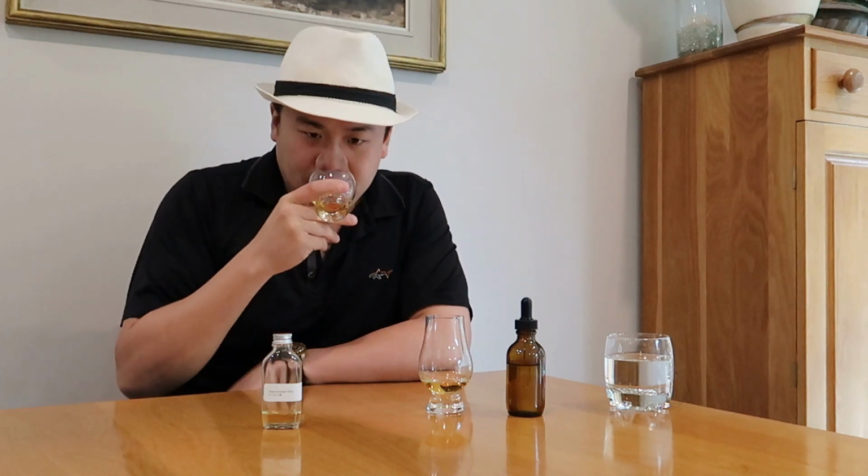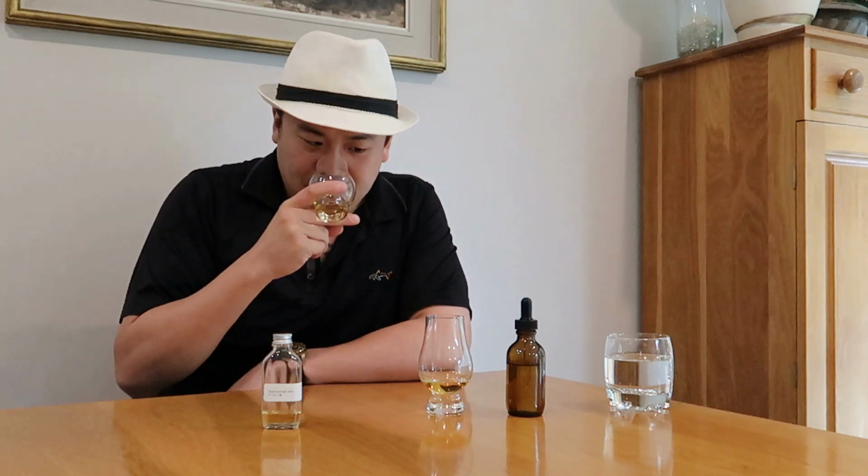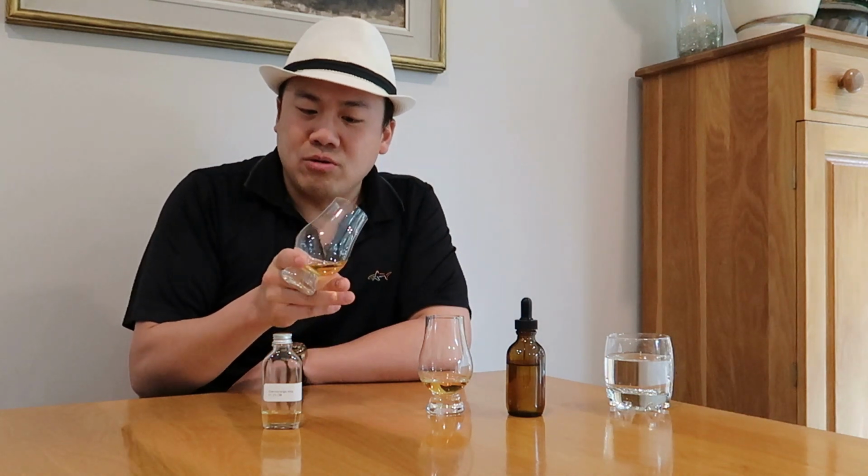Now from the get-go, it's a very, very interesting nose. At first I was trying to figure out what it was, but now I know. There's a bit of agave tequila note to that. In fact, if someone asked you, is that Scotch or tequila, you'd be a little bit confused.